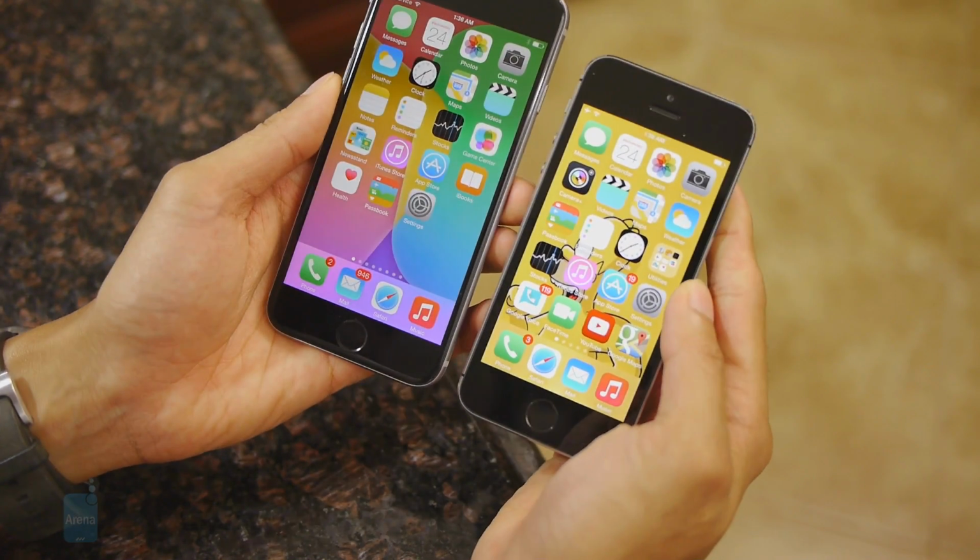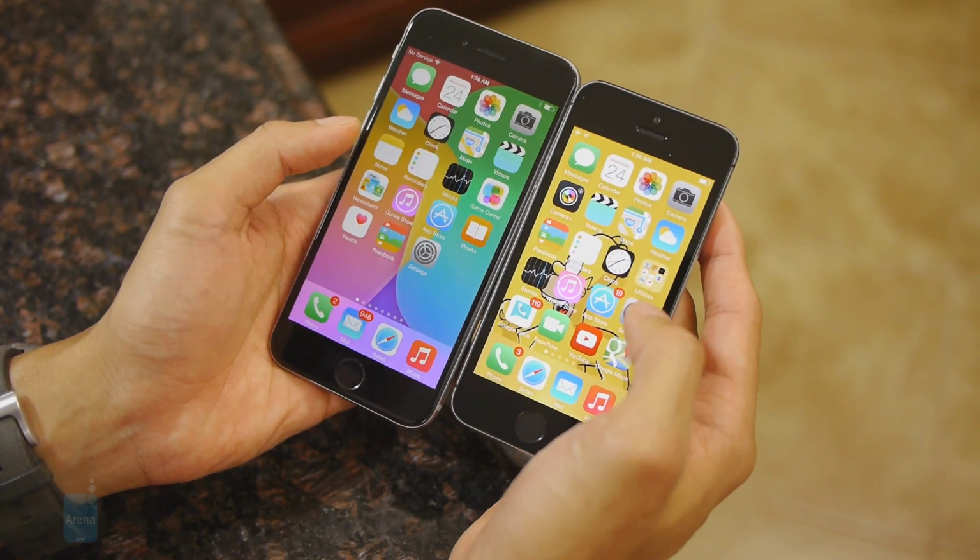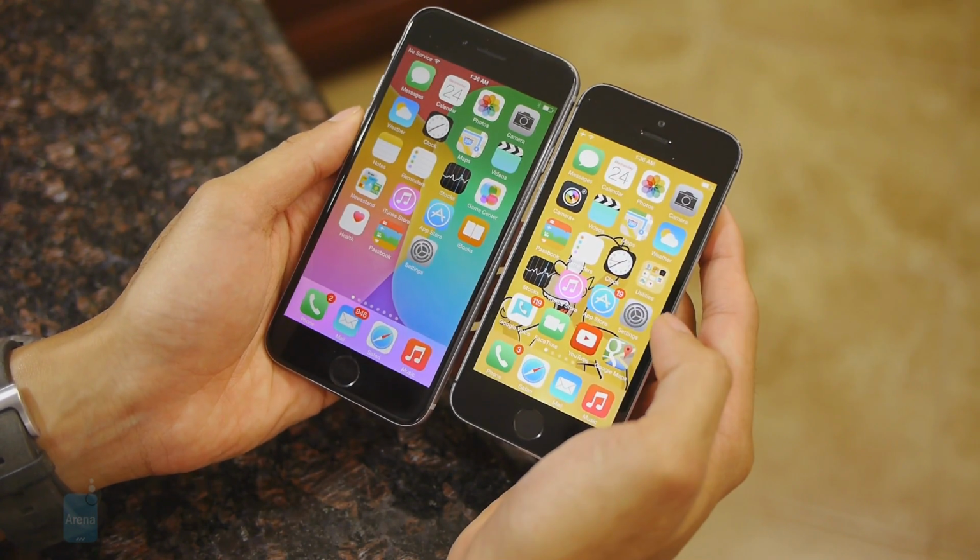The other thing is found with the home screen as well. Just because of the larger panel in the new model, you have an extra row of icons.